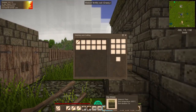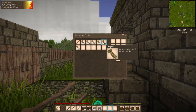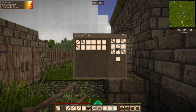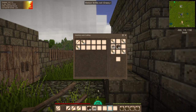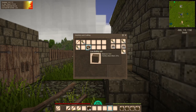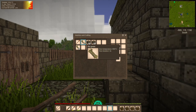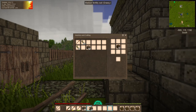Okay. So we have our hay bales here. We're going to break them down. And then I'm just going to really go to town on this. And this should give us two stacks. I'm going to use the medium fertility. Should give us two stacks. Yep. Perfect. Wow. And that ate up a lot of resources.